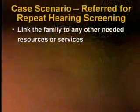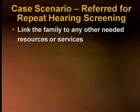We're going to educate the family about the importance of following through with those appointments, and we're going to link them to any needed resources or services. And that was just a real brief list of the things that care coordinators and social workers would be doing, but I'm sure there are many other things that are done as well. So please don't consider that list to be all inclusive.